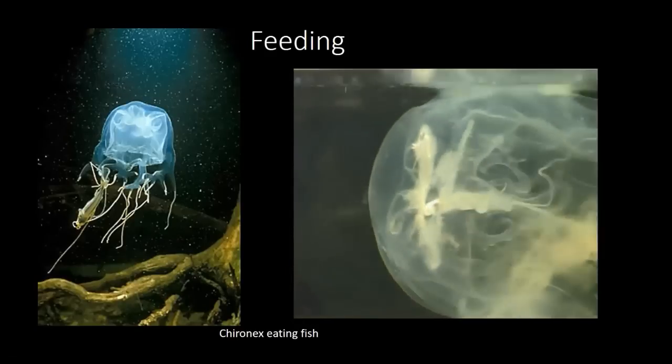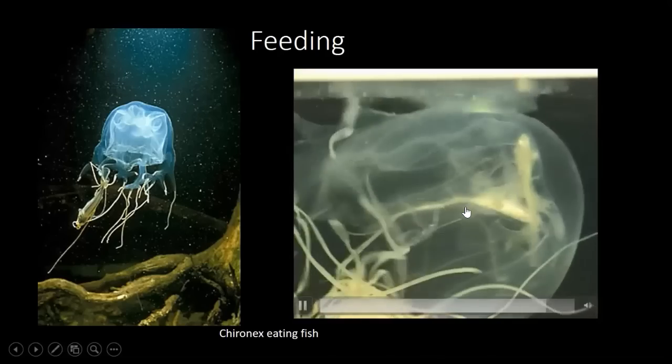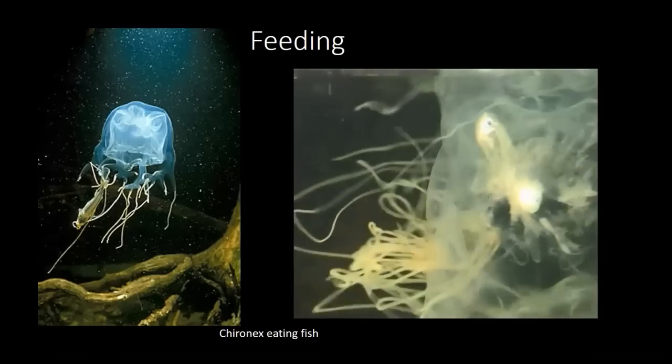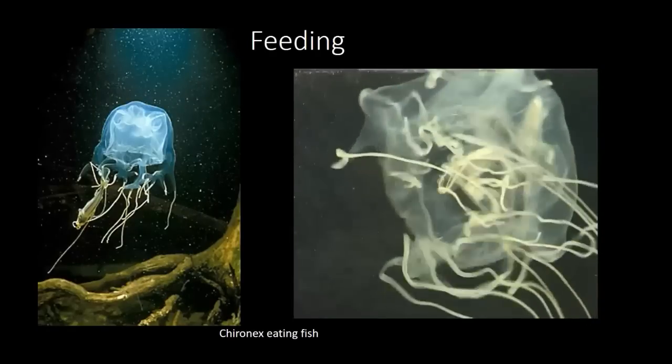And it's pretty amazing when we feed them a fish, as we've done here in the video, and the fish touches the tentacle. It's two tail strokes, and then it's either dead or stunned. So it's a pretty efficient nerve toxin.